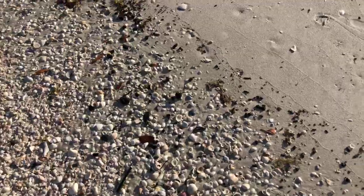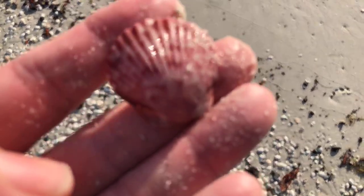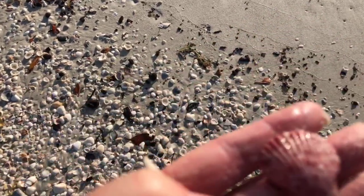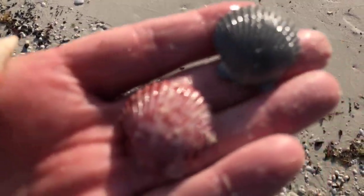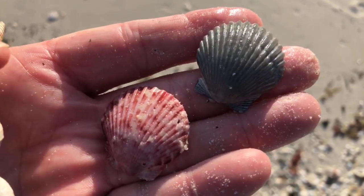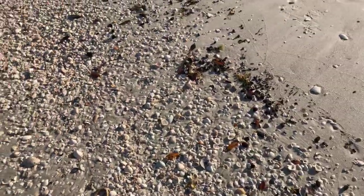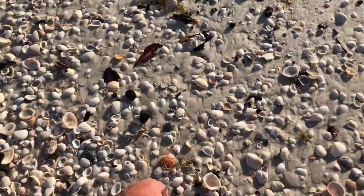We have lots of scallops, all different color scallops. Look at this. Look at the colors in that scallop shell. Is that not beautiful? That is a gorgeous shell right there. The scallop. There's another one right here. We have lots of scallops on the beach. There's kind of a pink one and a black one. Two scallops. There's more of an orange colored scallop.